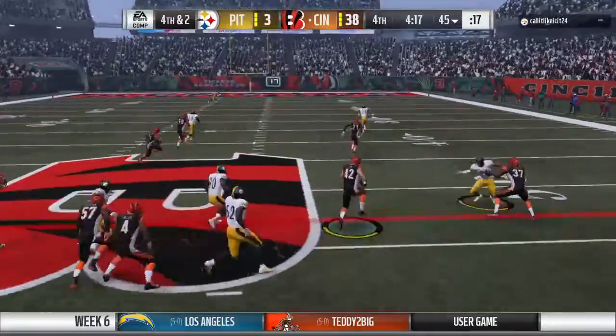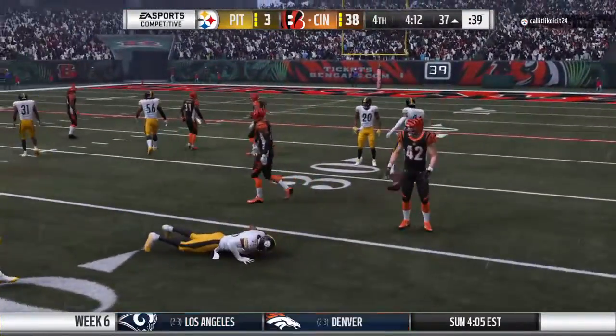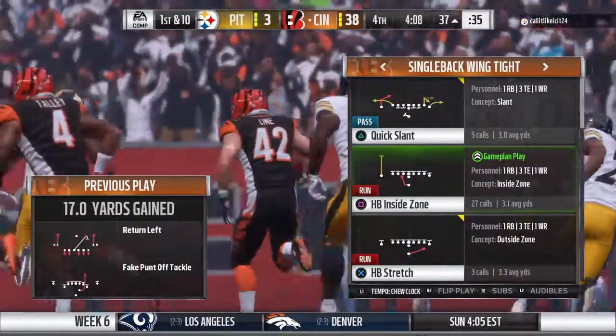And look at this. It's a fake. And the gamble pays off. They get the first. 17 yards on the fake punt, and that's going to be a 1st down.